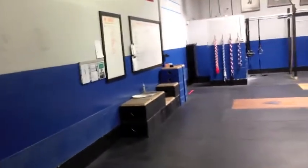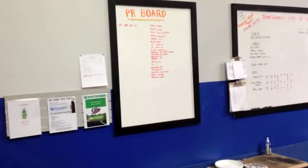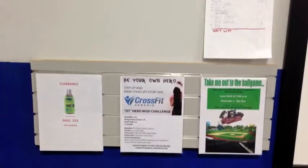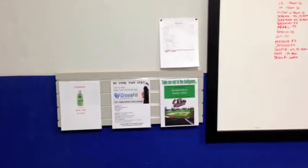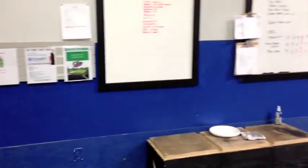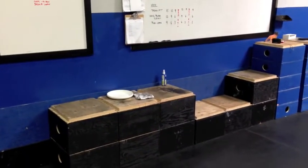As I walk forward, next thing you'll see, a couple whiteboards, PR board on the left, main WOD board on the right. I'll go back to that in a second. To the left of the PR board, we have a place to hang flyers for events. We have a sale on Original Nutritionals fish oil right now. Go Logan. And a sign-up sheet for events. So this is right in our main gym area, so people will see it. It'll be in their face. We can get them to sign up while they're just hanging out during, after, or before classes.